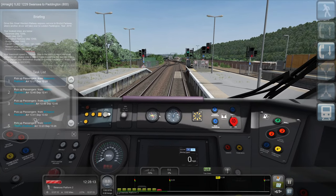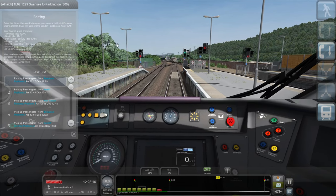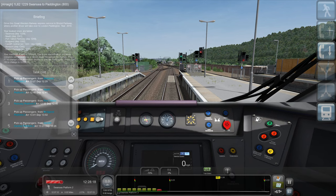It says, drive this Great Western Railway service to Bristol Parkway, where another driver will take over to continue to London Paddington. The year is 2019. Your book stops are below Swansea, obviously. Neath, Port Talbot Parkway, Bridgend, Cardiff Central, Newport and Bristol Parkway. Your maximum speed is 125 miles an hour. Due to the electrification not being complete yet, please stay in diesel mode throughout the journey. Press F7 to change your destination display to London Paddington. So yeah, we've got that on already.